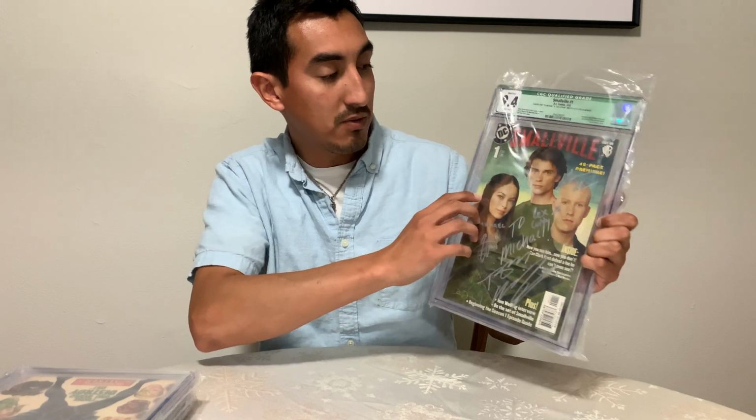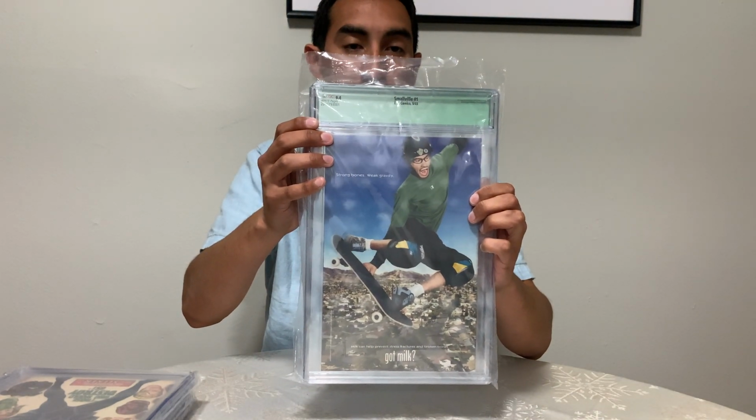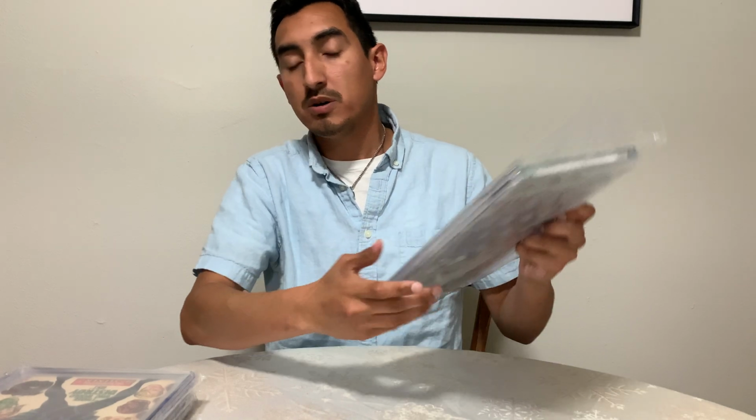And then to Michael from Tom Welling there. That's the back. Now, there is another label on a comic book.